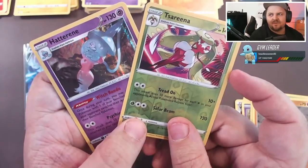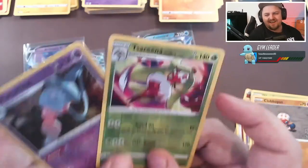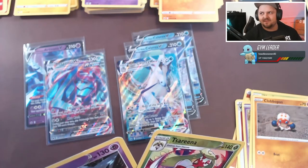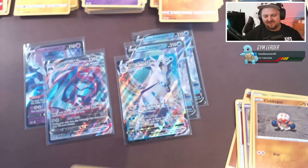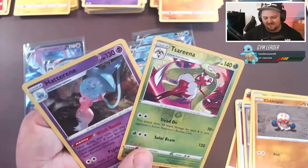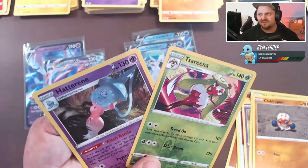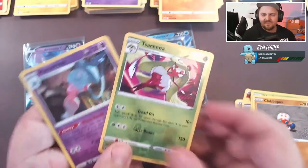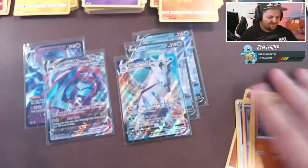These are two of the three, like, babe Pokemons, honestly. There's only a couple of these ones where it's like, there's these two, and then there's, of course, Gardevoir. Well, there you go.